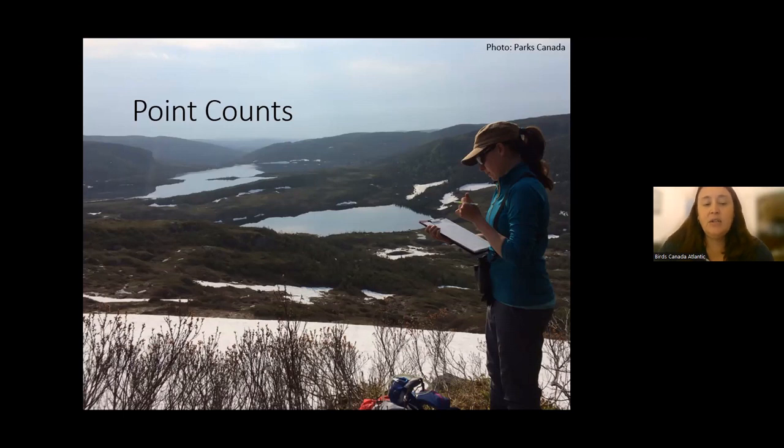And this is done also in a shorter time window. So these surveys are actually only done between the 7th of June to the 7th of July, because this is when most of our species are the most vocal. And they need to be done between half an hour before sunrise to 4.5 hours after sunrise. So they are a very early morning type of survey.